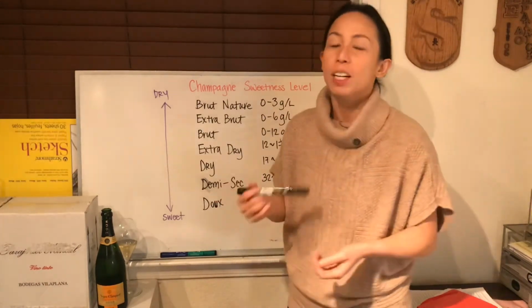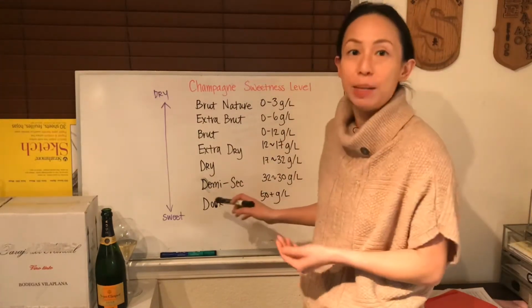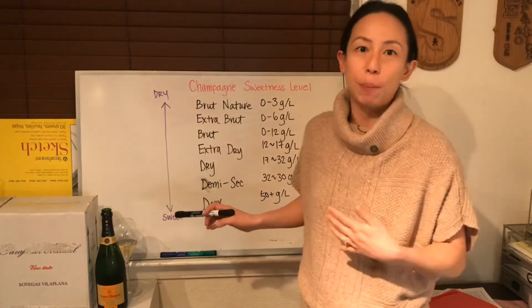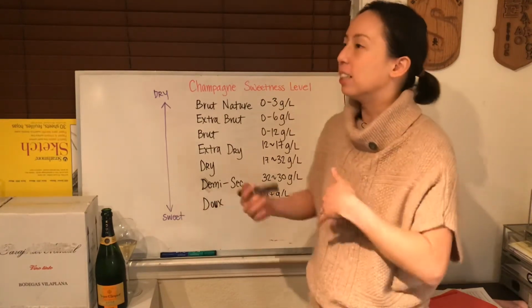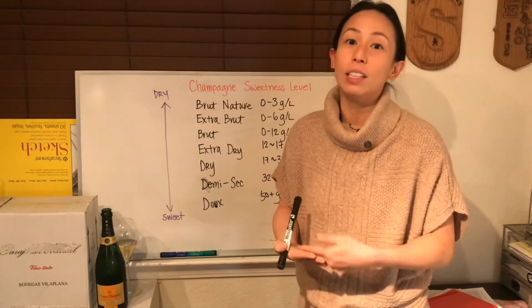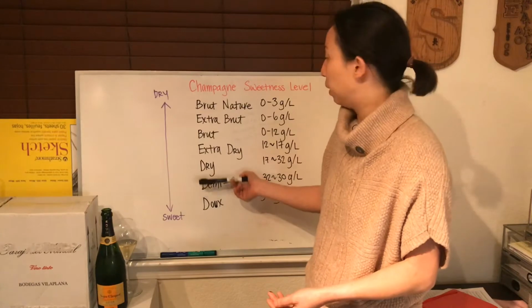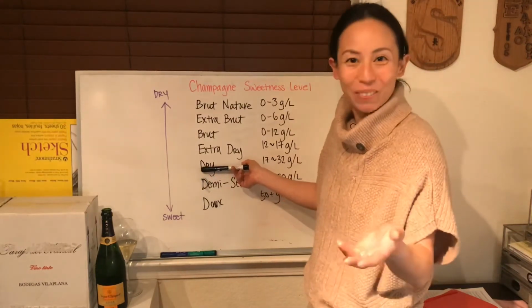When champagne was first made, the most popular style was actually the demi-sec. That's what most people drank when champagne was first produced. As time goes by, people's tastes and trends change. People wanted a drier champagne. So from demi-sec, they produced a champagne style called dry. Now that makes sense, doesn't it?